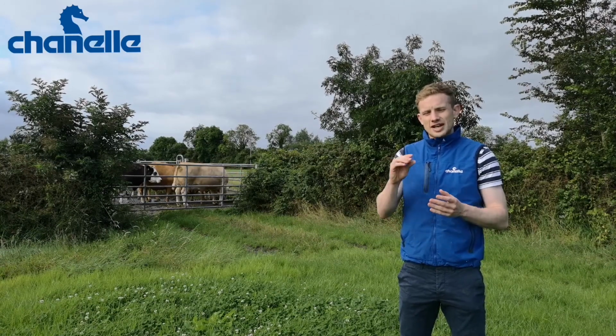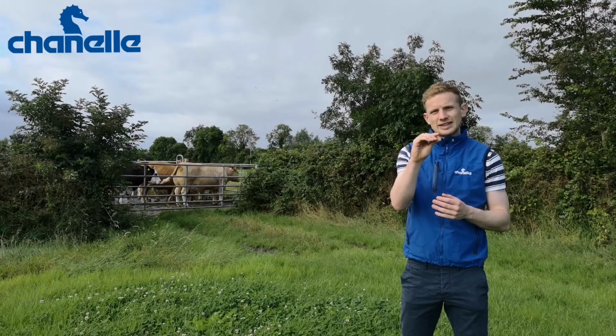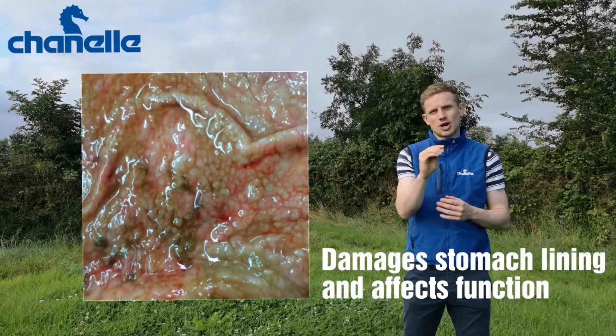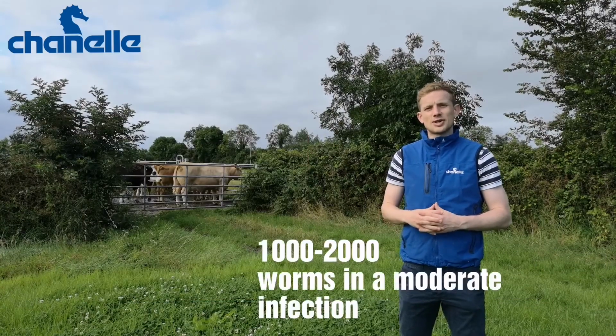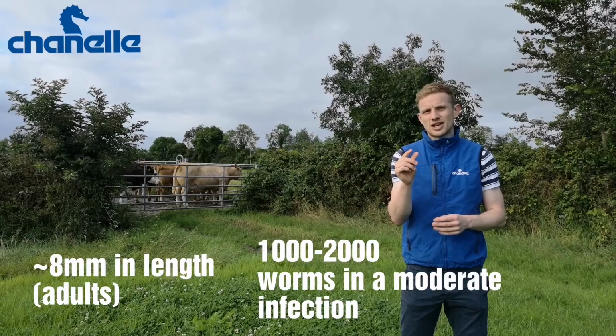The way it works, it feeds on the mucosa of the stomach and then it leaves an ulcer behind, a bleeding ulcer behind. In a good infestation, you could have 1,000 to 2,000 worms, and they're going to be around about 8 millimeters in length.